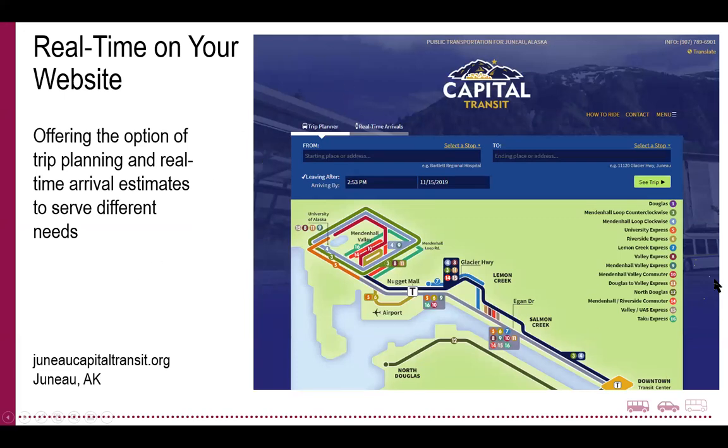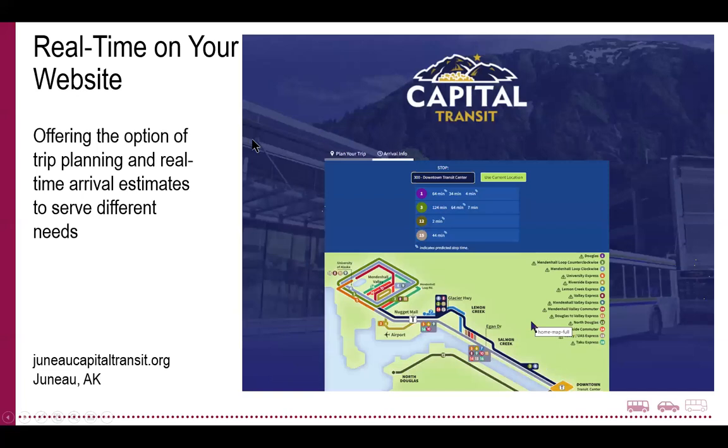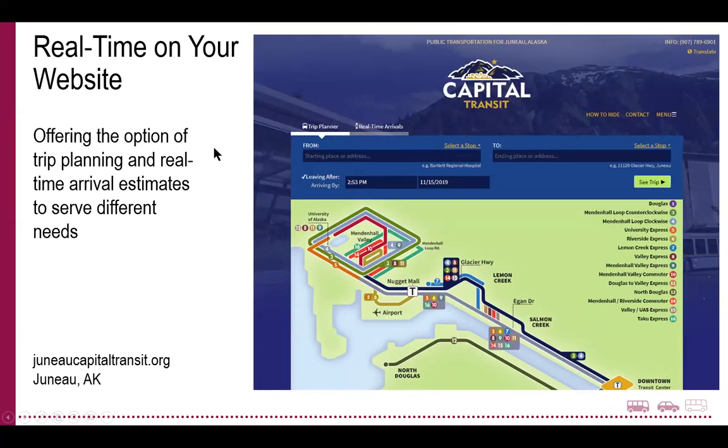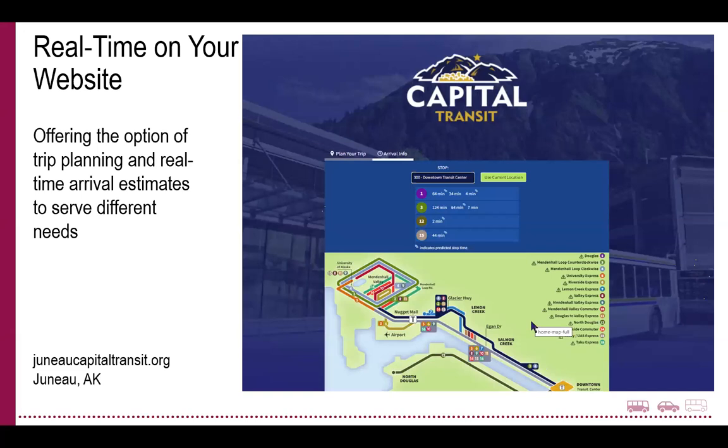And this is a website from Juneau, Alaska. And you can see that you have the option of looking at a trip planner or toggling over and getting real-time arrival information. So the new rider or the person who doesn't quite know how to get where they're going might want to use the trip planner. But the regular rider who knows where they're going and just wants to know when the bus is exactly going to be there would probably look at the real-time arrivals, would put in their bus stop and would get that information right there.